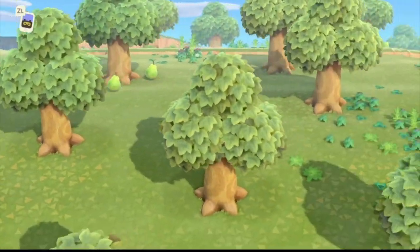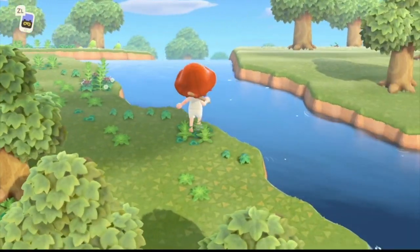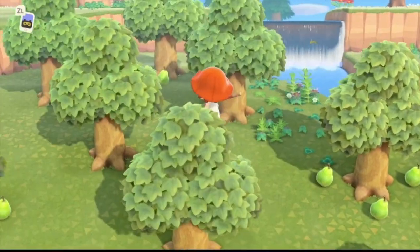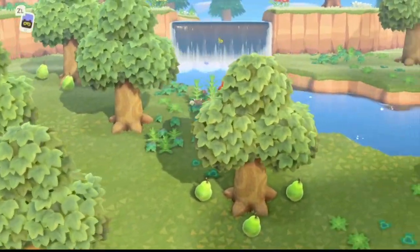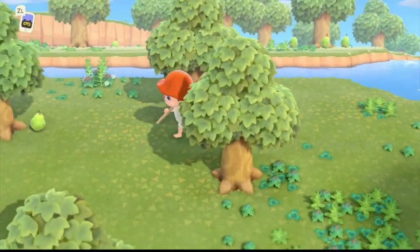This would be a nice place there for the coffee shop, wouldn't it? A nice bridge over there, leading to the coffee shop here. Why am I even talking about the coffee shop? He's not even on his way. He's not even here. I've not even got a museum yet. I need to calm down.